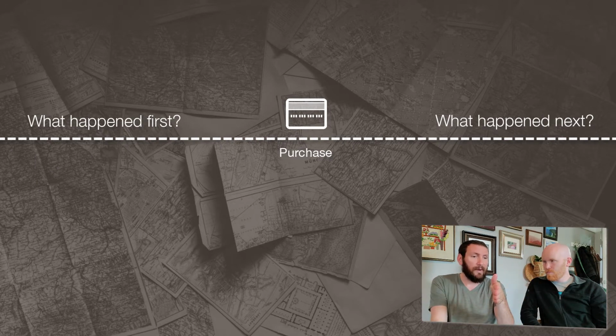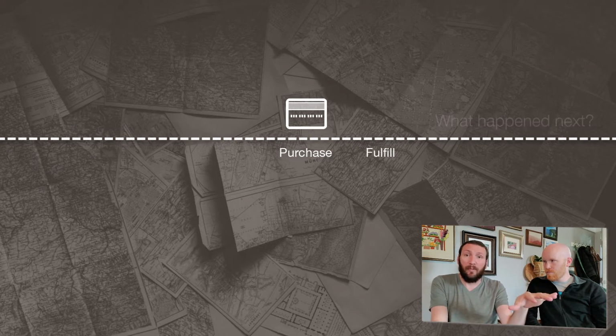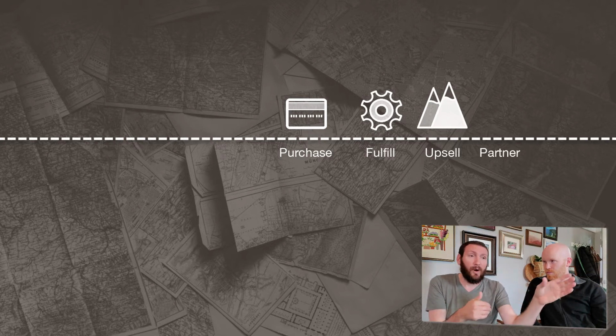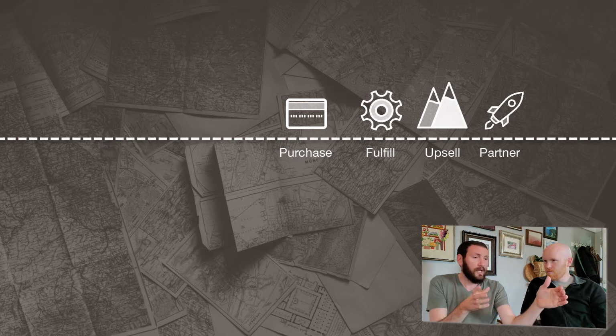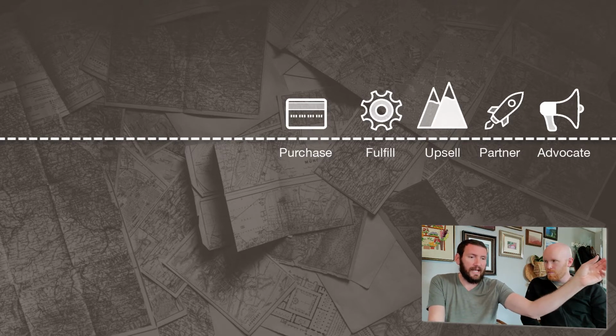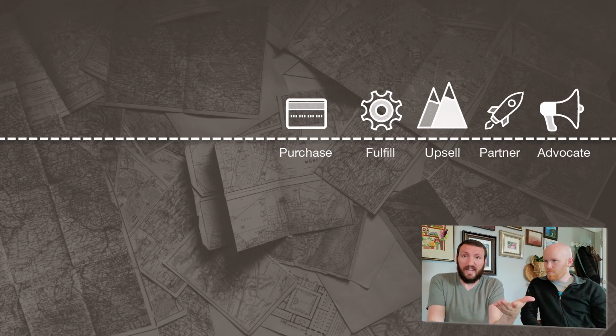What happens after they buy? Maybe there's a fulfillment process where you actually deliver on it. Maybe there's an upsell process that guides them towards the next thing. Maybe there's a survey, or a series of things that guides them towards becoming a partner or an advocate. Or maybe it's none of those things, and maybe it should be. There could be gaps there. I call these stages after the sale fulfill, wow, upsell, and partner, but those stages are just my words. They could look different for you.